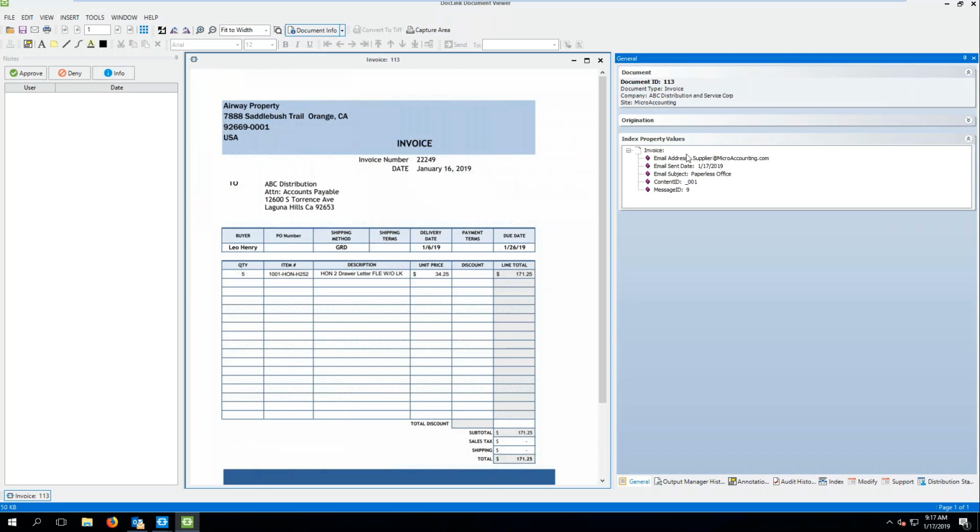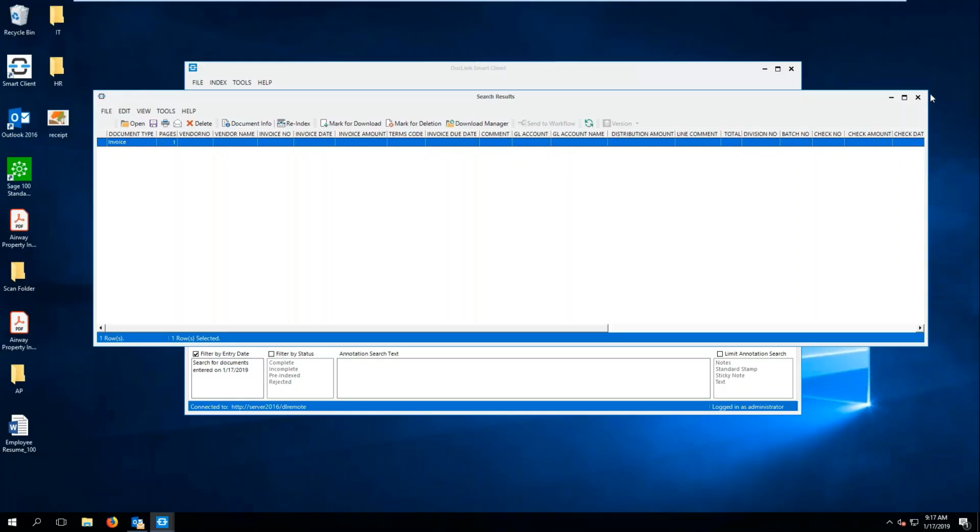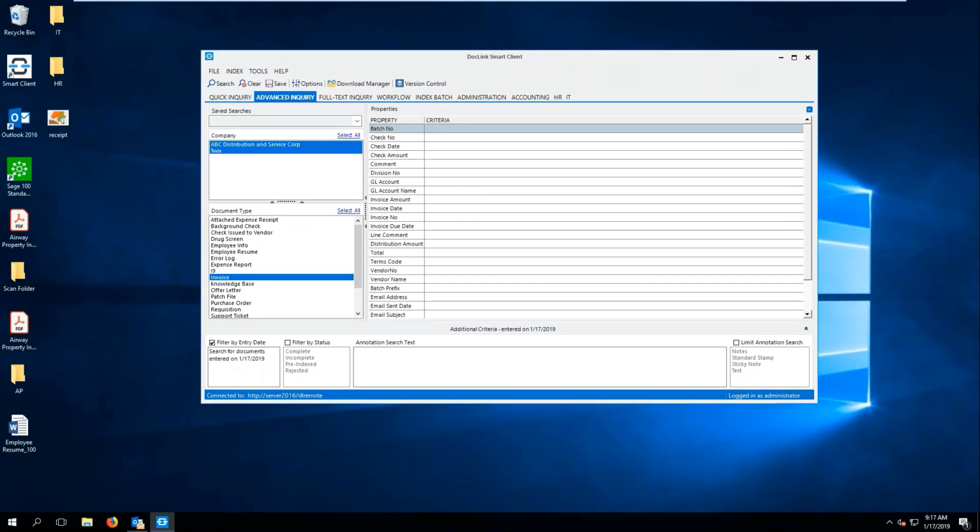Based off of just these values from email alone, we could have automatically routed it to a certain individual in your organization to have them interact and approve this document. So that's a great thing about this tool, there's a lot of different ways to get these documents in. That was automated email collection.